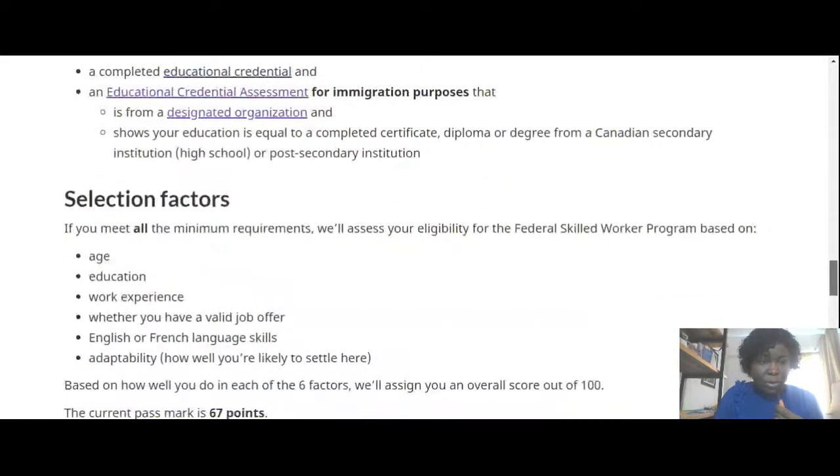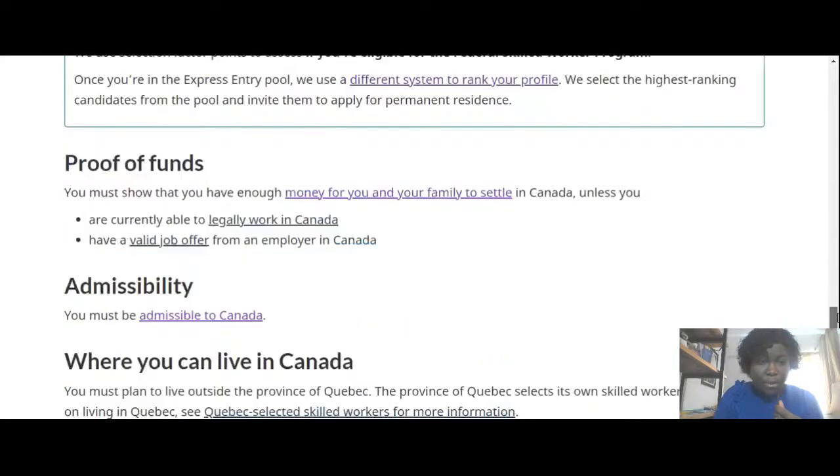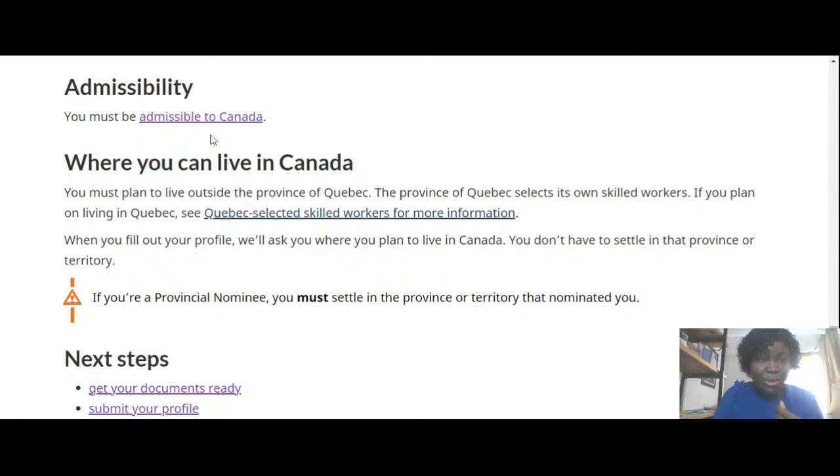All right. So where are we? Okay. Then you must be admissible to Canada. Click on this to be sure that you don't have any criminal records, you don't have a very challenging health issue, those kinds of things. Please click on this and also read.